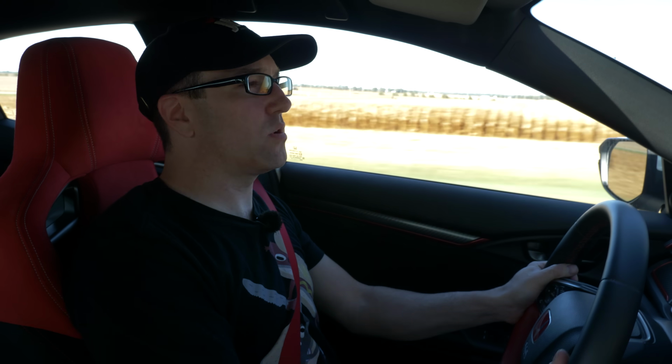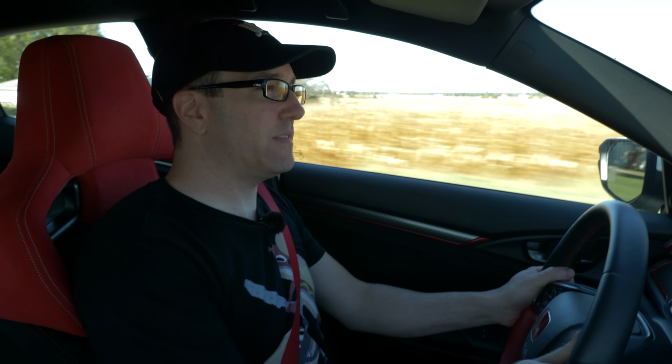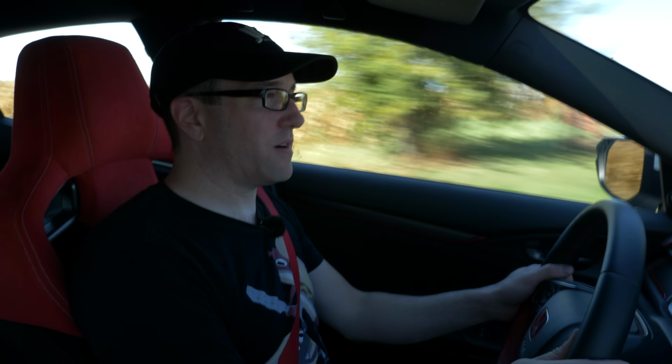Like right there, normally in a front wheel drive car, it would have just plowed off the road. You would have understeered right off the road. You couldn't put the power down. In this car, even with all the driver's aids off, it just grips. And that's one of the best parts about the Type R. It's a front wheel drive car that has been designed properly to be a sportier car or a sports car.